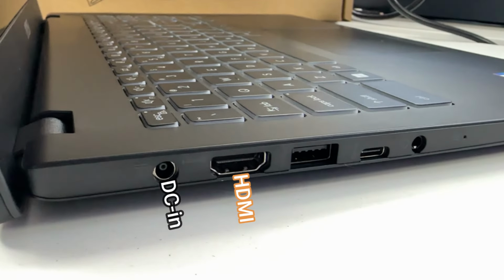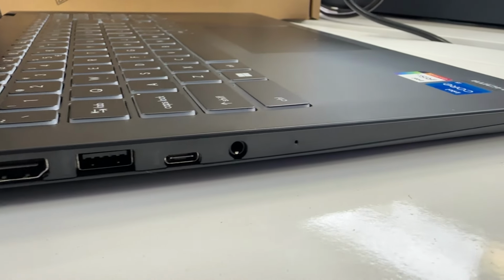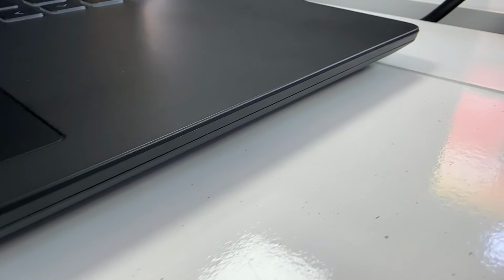All the ports you need. The Modern 15 B13M provides all the ports you need, with USB-A, USB-C, microSD, and HDMI. You can charge while connecting devices simultaneously.